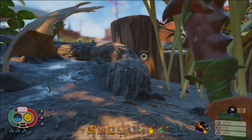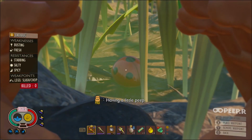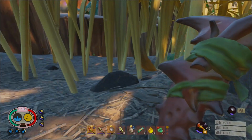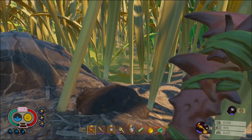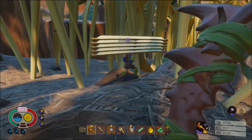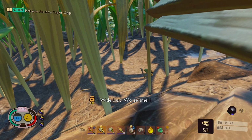Unless the ladybug's already dead. Can you peep it, see if it's alive? Having a little peep. It's killed. So you got to somehow get in there. You might have to do God's work again. Right. Watch and learn, kid. Watch and learn.